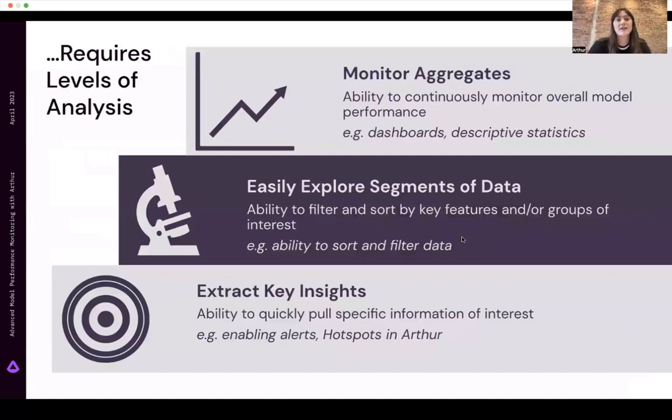After this, we also know that successful performance monitoring requires different levels of analysis. What we mean by this is that teams that are very successful in empowering their data scientists to be the core communicators of model performance are also teams that empower those data scientists to pull data fast and quickly, and also make it very pretty.